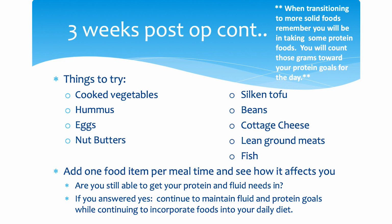So ground and shredded meats will be the way that you're going to tolerate them after surgery. So if you do not have a crock pot or a pressure cooker, I highly recommend getting one because it's going to make it nice and broken down, much easier for you to tolerate. But once again, no matter what, pea-sized bite, chew it to death.